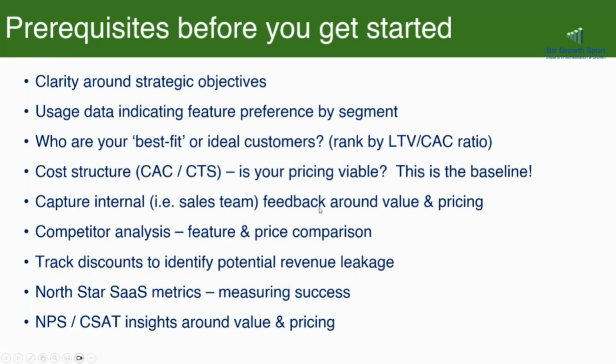You need to understand your cost structure, because essentially this is a baseline. You need to see that obviously if willingness to pay is below your cost to serve and your customer acquisition cost, then you don't have a viable business. Clearly, your willingness to pay needs to be far above that, so you have a decent margin.